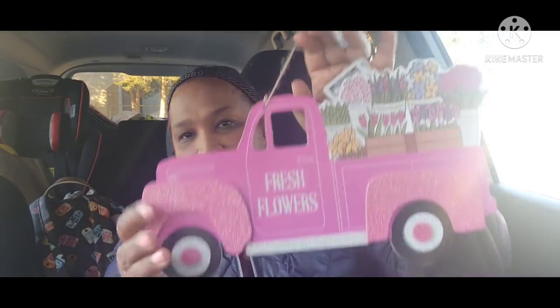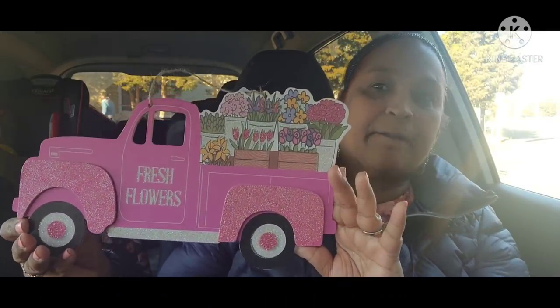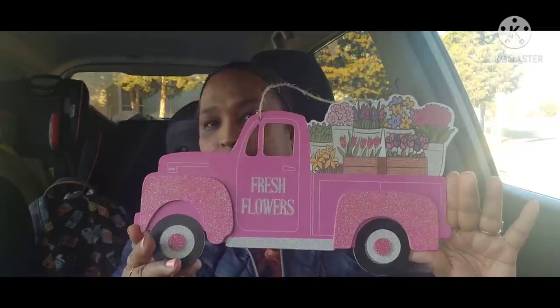Now this is the pink truck. Now I don't know which is my favorite truck of them all. Guess what? I love them all. All right, I'm not done with the signs yet. And this one says welcome with the beautiful, what's that, a peony, whatever it is. It says welcome in the most beautiful aqua color. Look at that. Gorgeous.